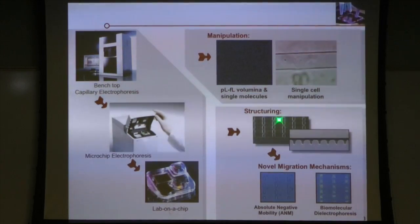But additionally, we can structure these microfluidic devices by microfabrication or nanofabrication techniques. These are 2 scanning electron microscopy pictures that show you how we can integrate posts, or we can integrate these cavities. And then with using this additional structuring, we can actually tailor the environment, and so we can exploit this for novel migration mechanisms that would not occur if we would do this in open tubular channels. And 2 examples here are biomolecular dielectrophoresis, some other applications. I will go over a few of those today, and then absolute negative mobility. And I will also show an example about that in my talk.